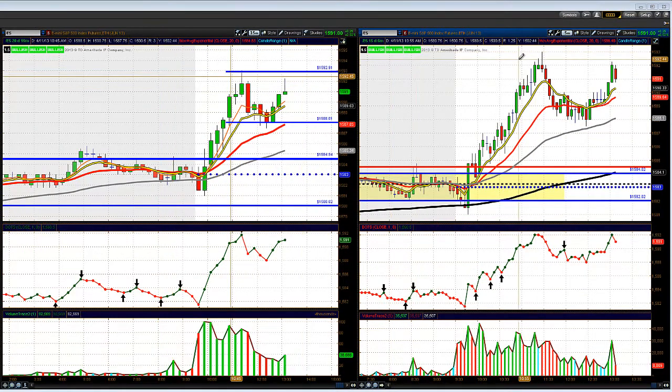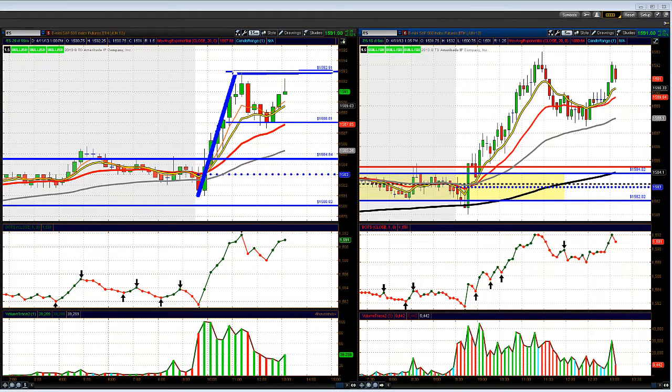Again, we're making a move back up towards these highs, 1593. We'll have to wait and see what happens in the afternoon session. But as long as we get hanging above this 1588, we could be building a nice little bull flag setup here, looking for another leg higher in the afternoon after we maybe chop around a bit.